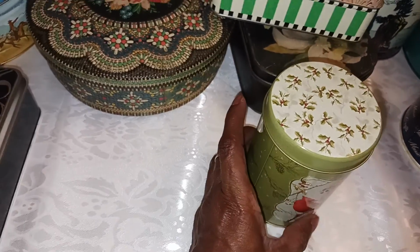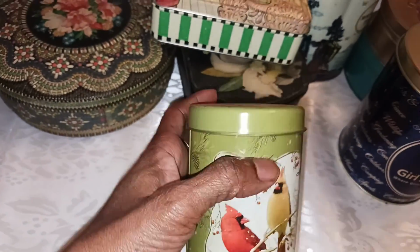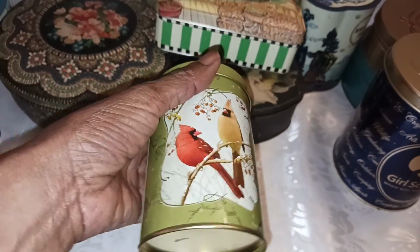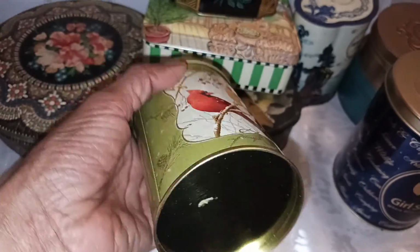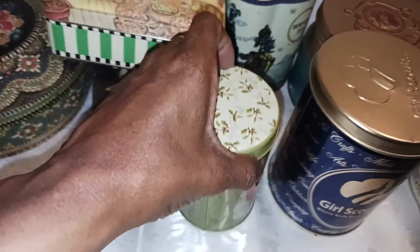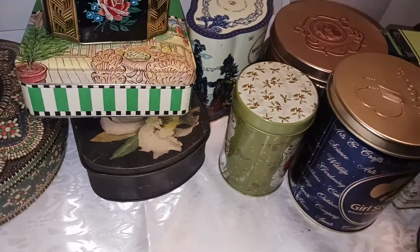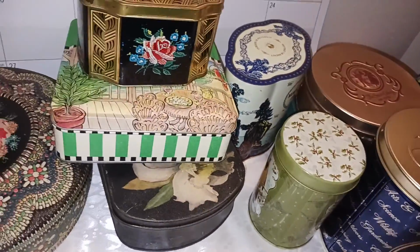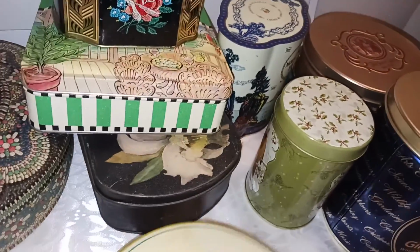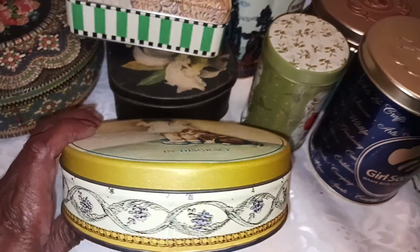Let's see if I had any info on it. I think I did find this online. It's a Cardinal Red Berries Pine, and there's no markings on the bottom to identify anything, but I did find that tin online. And what else do we have? We have this cool tin. Is this the one? Yeah, it's called In Disgrace. I did find one online. I thought it was neat.